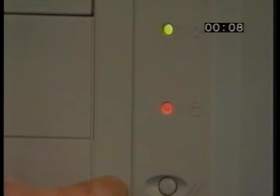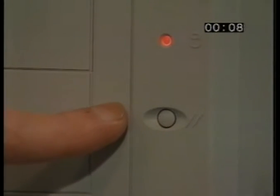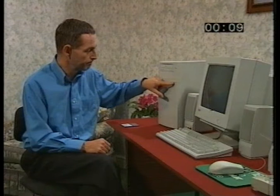This is the reset switch, and it's used to restart the computer without switching off the power. This process is known as rebooting, and it's sometimes necessary, for example, when installing new programs.